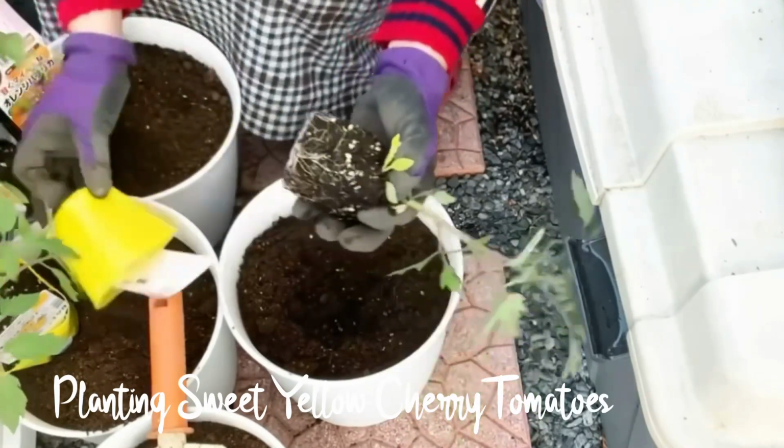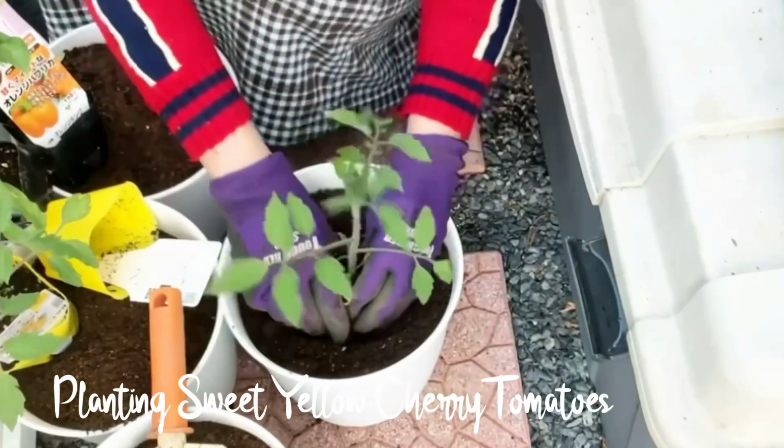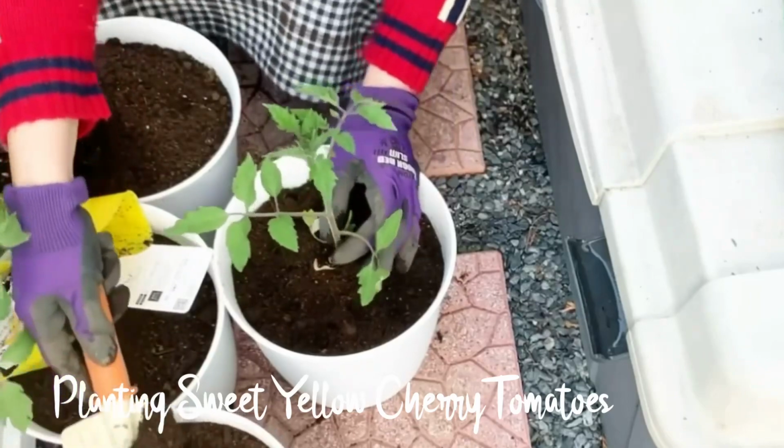By the way, guys, these yellow cherry tomatoes are so sweet, like a fruit.